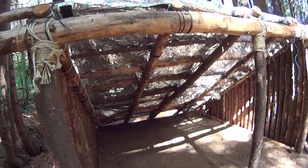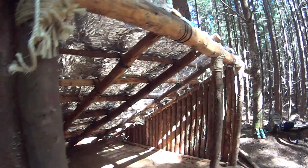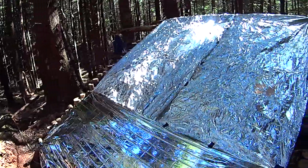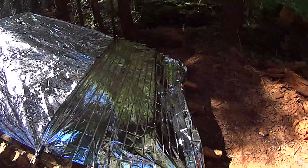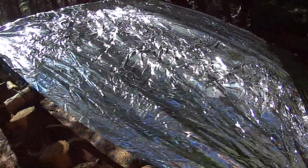So at the moment I'm just adding the reflective elements to this shelter. So they're going to basically be the first layer of the roof. Then I'm going to cover it with some heavy plastic, which in turn will then have a top put over it. But this is the basic layer.